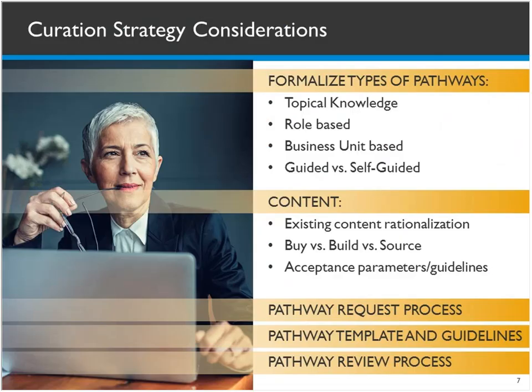If content is queen, context is king. Organizations tend to come to us and say, hey, we need to rationalize our content. And certainly from a curation strategy perspective, that is definitely a critical element that needs to be undertaken. And I'll really bucket this aspect into two key buckets.